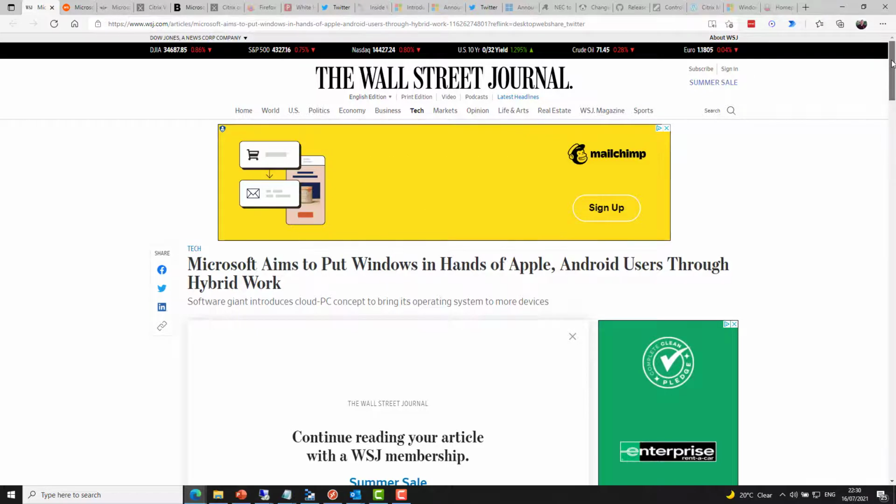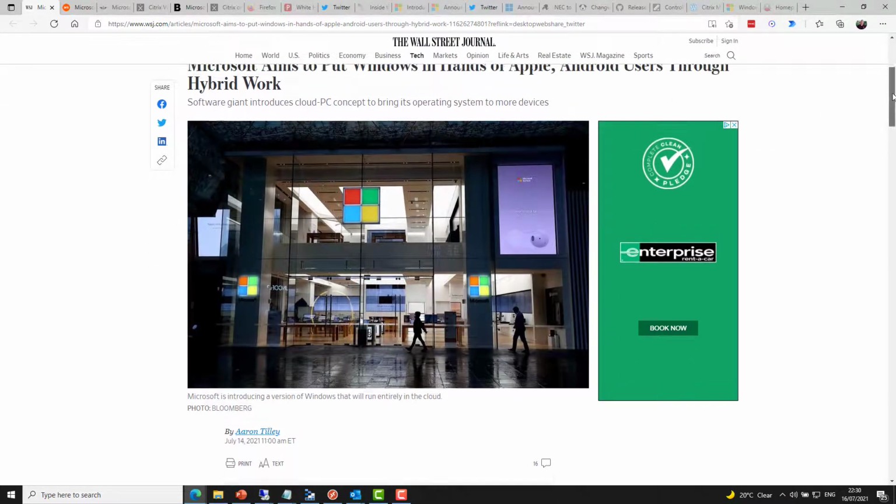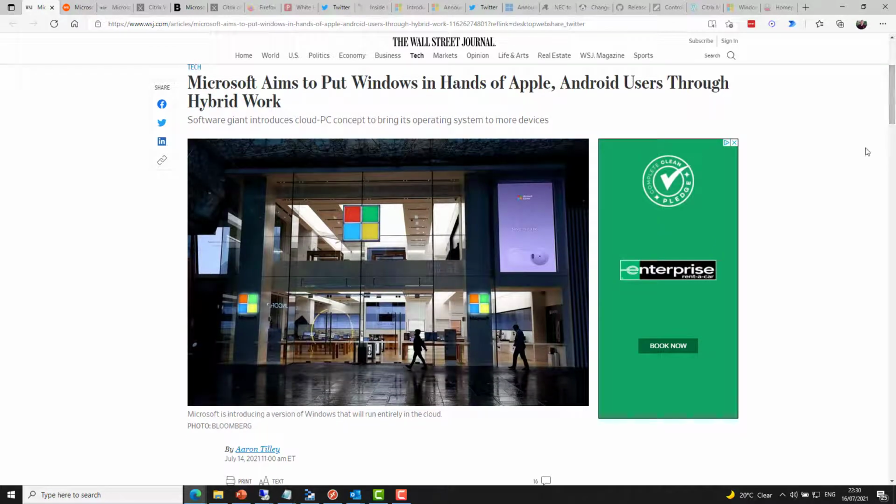Personally, I also would not like to deploy too many applications using MEM. I prefer to have applications dynamically delivered. That might be possible to do with MSIX app attach, but I'm not that convinced yet on MSIX. The compatibility rate's not that great.